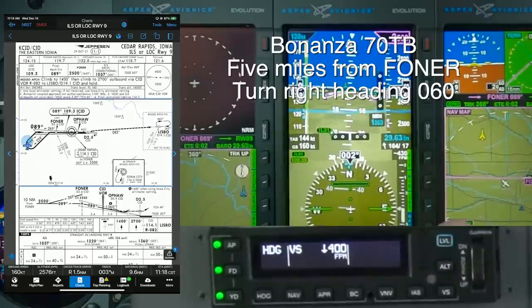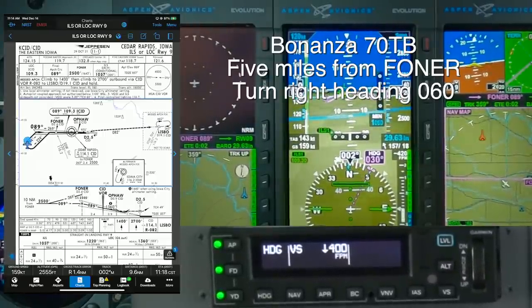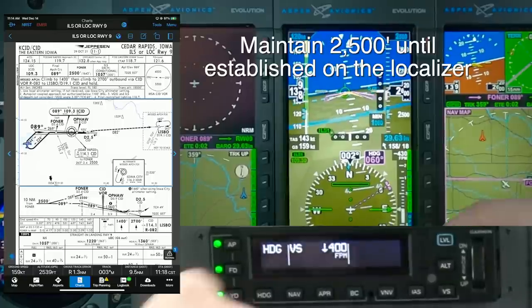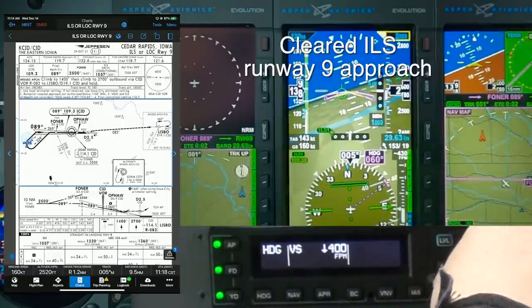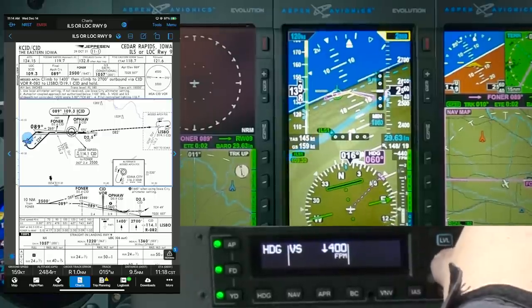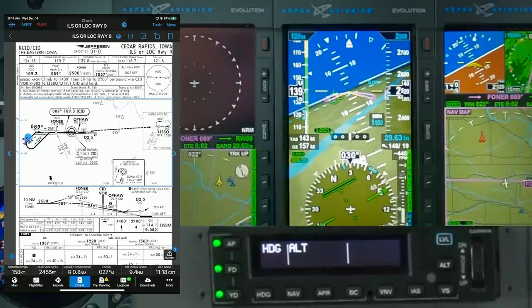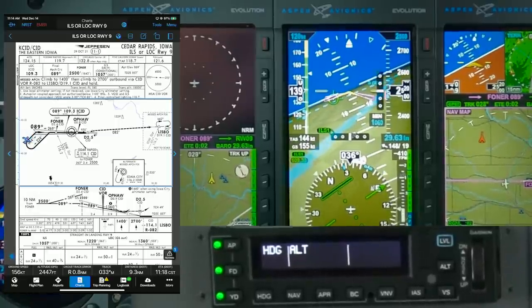Bonanza 70 Tango Bravo, 5 miles from Foner. Turn right heading 060, maintain 2500 till established on the localizer. Cleared ILS runway 9 approach. Heading 060, maintain 2500 until established. Cleared for the ILS runway 9 approach. Bonanza 70 Tango Bravo.